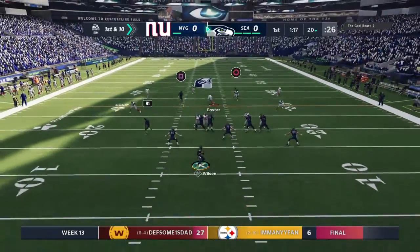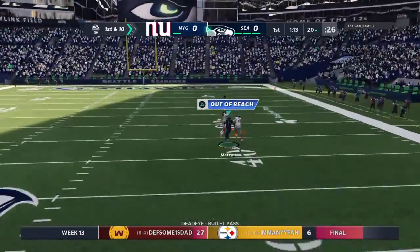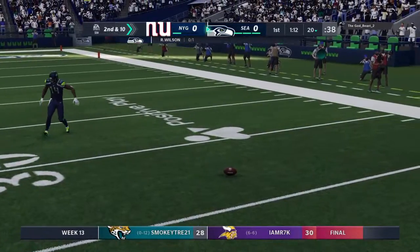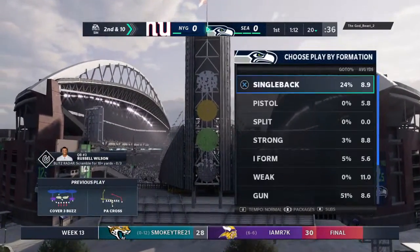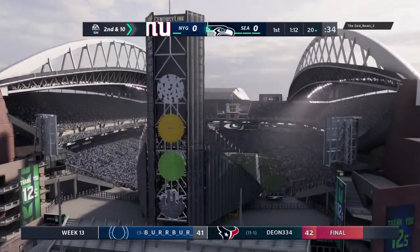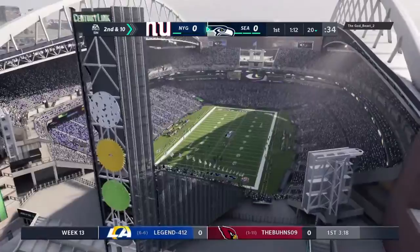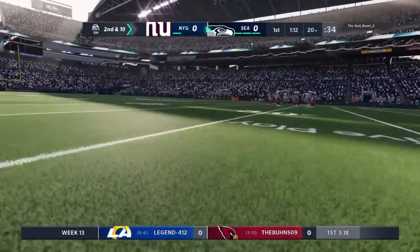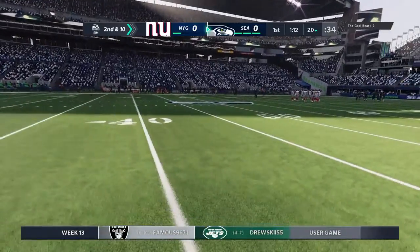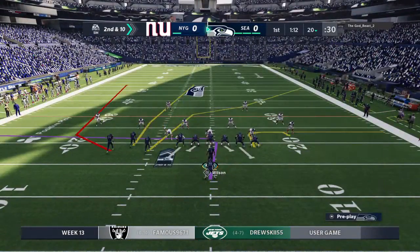He fakes the give here and looks to throw. Oh, he's going to take a shot right away. And lucky to get away with one there. That one nearly picked. 2nd down. And there shouldn't be any surprise at all when we watch him flash his arm. Easy motion, easy action, and that ball flies downfield. After the incompletion, here's 2nd and 10 from the 20.